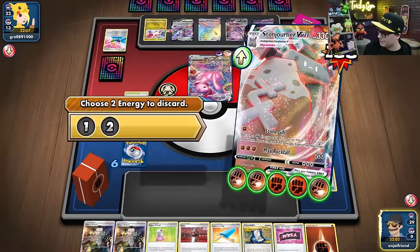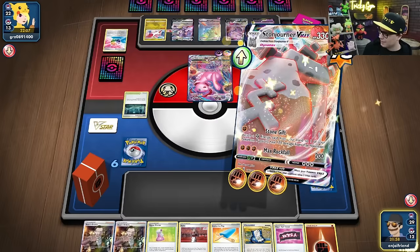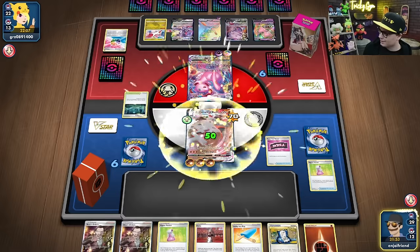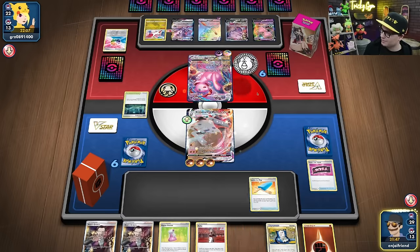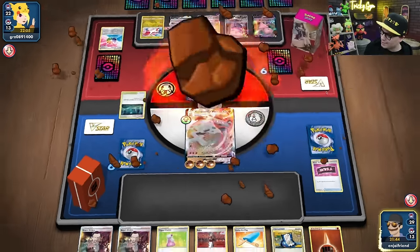We're going to Hyper Potion this. Discard those. 120. Yeah, that's pretty sick. And then I can just do the Yeltal. That's nice. And then the Lucky Ice Pop, just to make them feel bad. We do the Lucky Ice Pop, and bring it back. That's what I'm talking about. Okay. Now we use Max Rockfall for 200 damage.